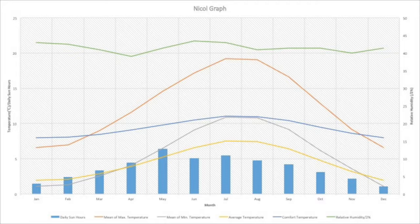The blue line shows the comfort temperature and the yellow line shows the average outdoor temperature. The comfort temperature of each month are all higher than the average temperature. This means in general, heating is required across the whole year. Relative humidity in this area is at a medium level, which is an acceptable level.